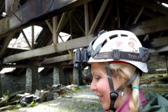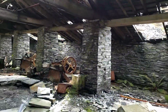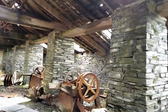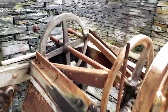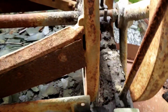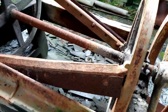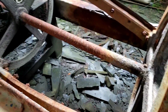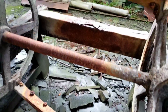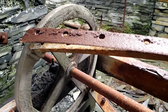Let's go and see some machinery. So that's where they used to cut the slate. And the interesting thing is actually some of the cutter machines still turn. You see there's a blade here and you can still turn it. So you put a slab of slate here, and as you turn it, oh, it's really hard, then that knife slices it off.